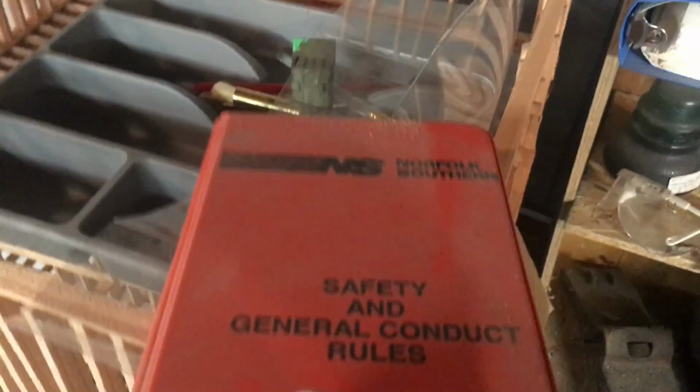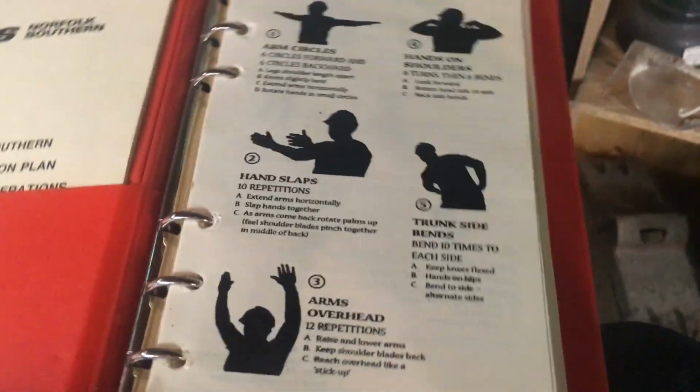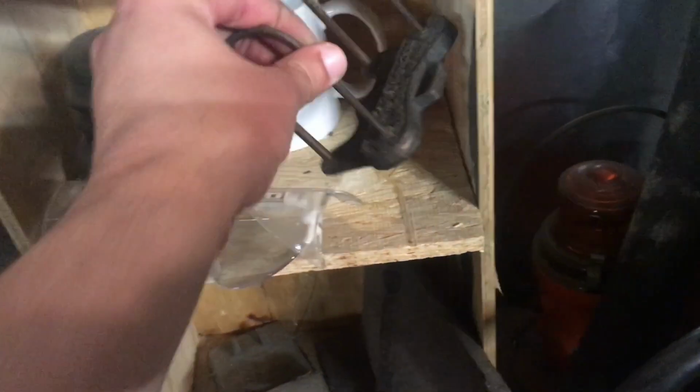So yeah, this one is obviously Norfolk Southern. As you can see, if I go through here, these are all the rules, and there are some maps here about the railroad. Now, this came from this exact house. I don't know why, but it was just lying here and I knew it was part of the railroad.